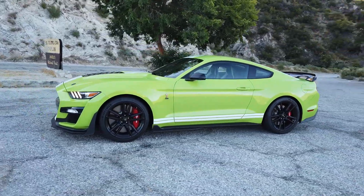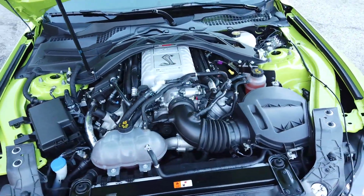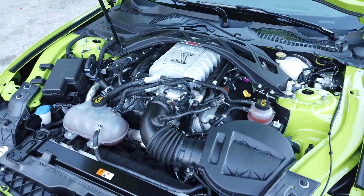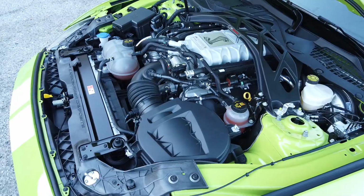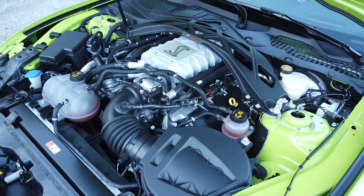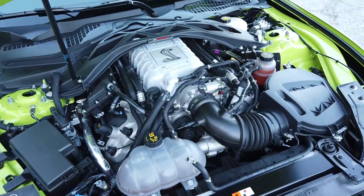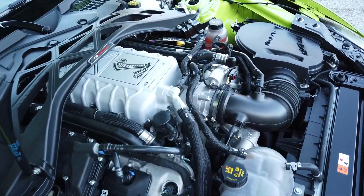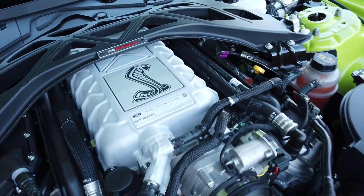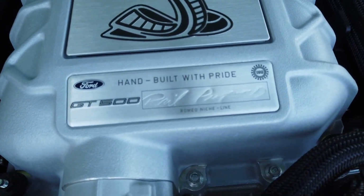The engine is a 5.2 liter unit, similar to the Voodoo engine found in the 350, but they get rid of that spectacular flat plane crank. They have a conventional crank, but then they use a supercharger, top mount supercharger, shared with the outgoing Corvette ZR1. And in this guy's 760 horsepower at 7,300 RPM and 625 pound-feet of torque at 5,000 RPM.